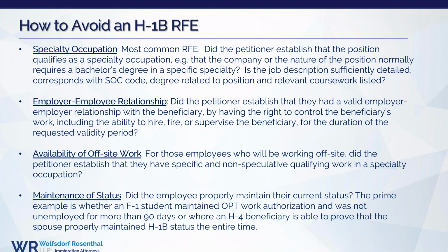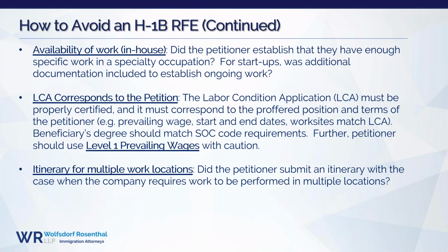And another RFE we've seen is maintenance of status. So they sometimes question whether an F1 student did not have more than the 90 days of unemployment during the OPT period. And of course, when we file change of status, we always include maintenance of status documents, but they even sometimes go back to previous periods of OPT to ensure that there was no violation of OPT requirements during that time.